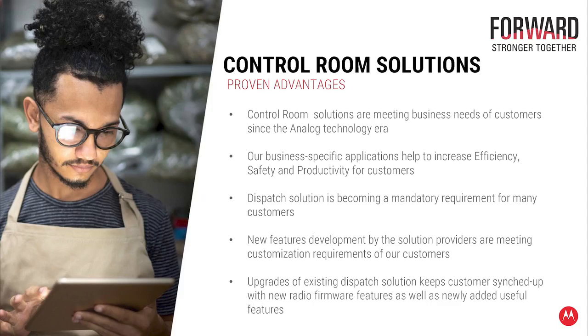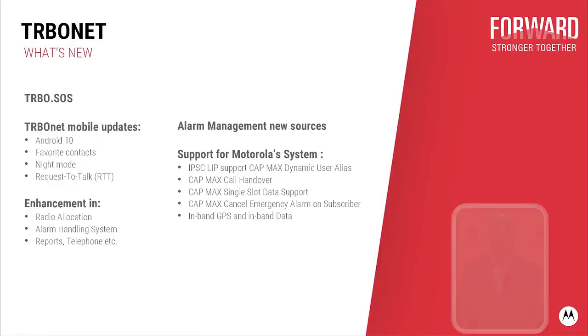Our solution providers are always putting their efforts to develop new features for meeting customization requirements of our customers. They also take care of our existing deployments to provide upgrades for keeping them in line with new firmware as well as newly added useful features of the radio. With continuous efforts of our application developers, the upgrades are offered periodically by them.